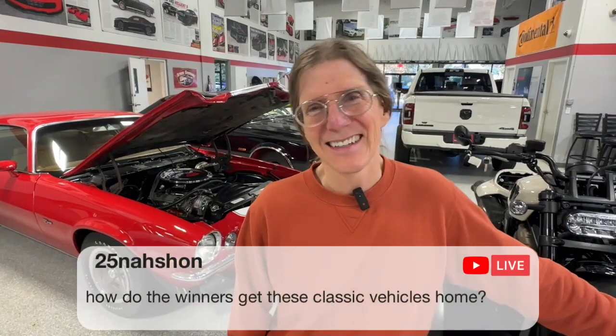I'm not kidding you. Nation wants to know, how do the winners get these classic vehicles home? That's a good question, because we actually had that with today's Olds winner, right? He was asking, how do I get this thing home? That's correct. So the prizes are awarded as is, where is. If it's a new vehicle, it comes with the remainder of the factory warranty from the in-service date. The new car dealer, when you go to their service department, can look up in the computer what the in-service date is.